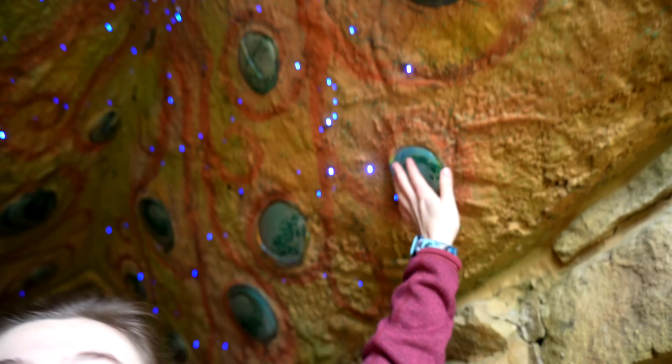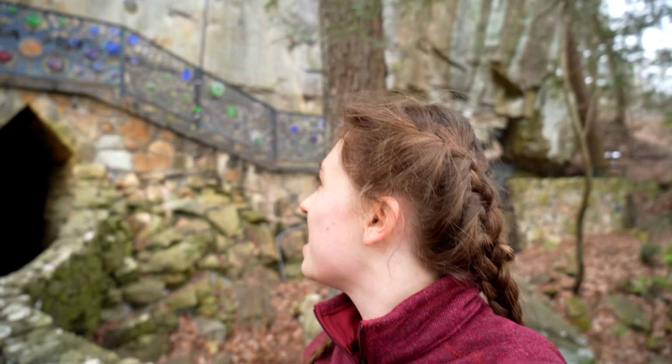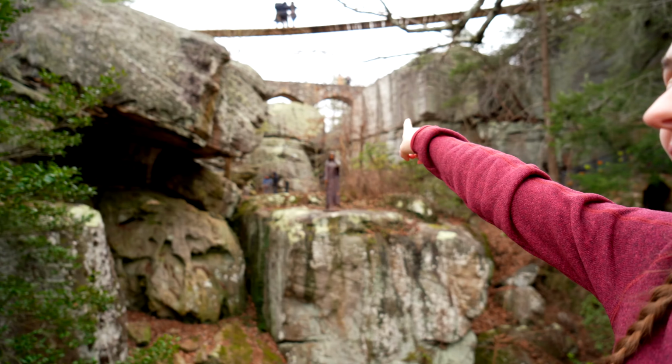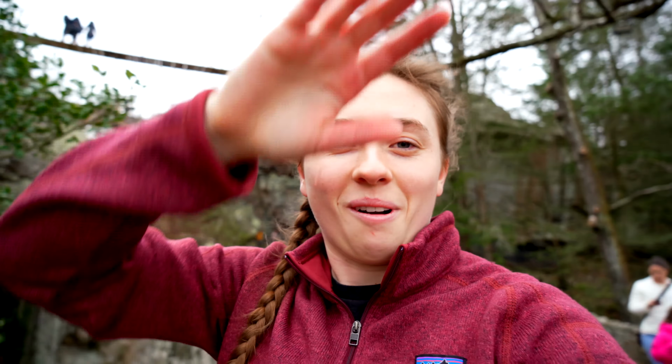Ooh, what is this? Look at the pattern. That's cool. Looks like stars. That's neat. I feel like I'm in this fairyland. Wow. And then there's just these layers of bridges. So we're on one layer. You can see people over there and over there. It's really like you're just going through all the rocks. It's so neat. I didn't really know what to expect.